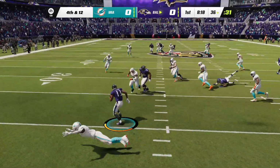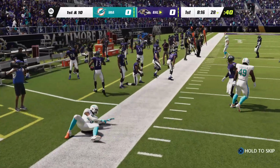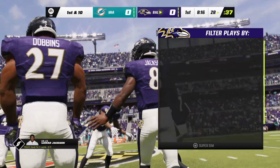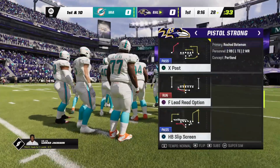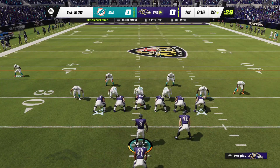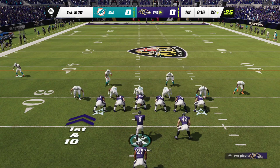This is taken at the 15. And he'll take this across the 25 before going out of bounds. A nice job getting free on the return for 13 yards. And the Ravens, they'll take over. Jackson and the Ravens come up now 1st and 10 at their own 28-yard line.